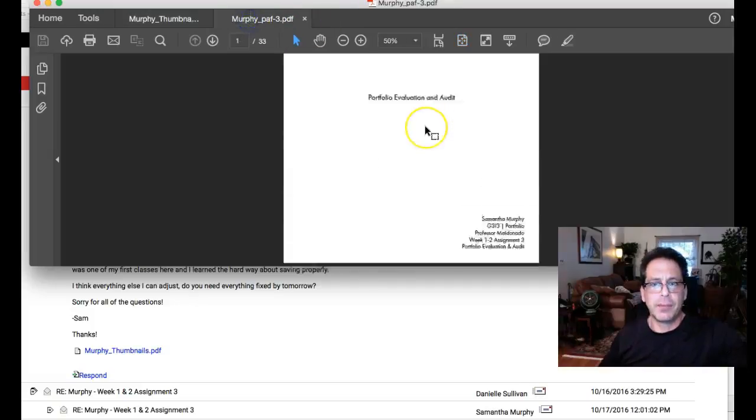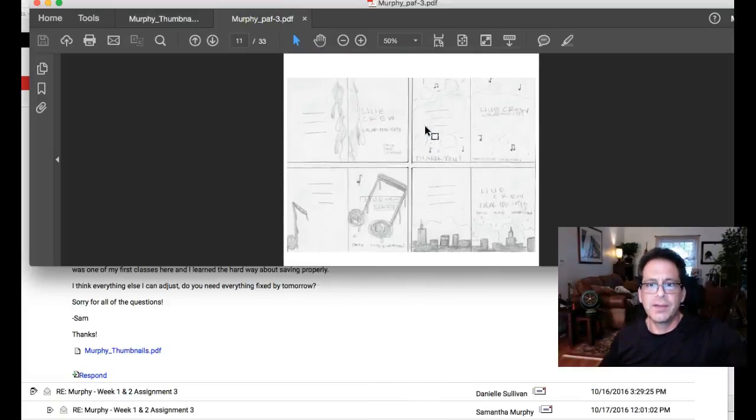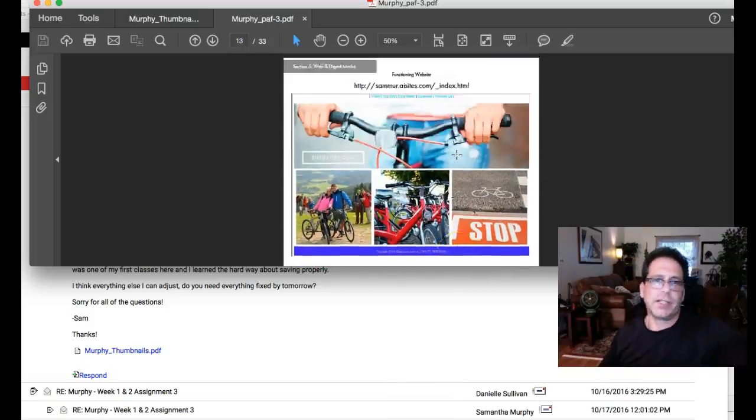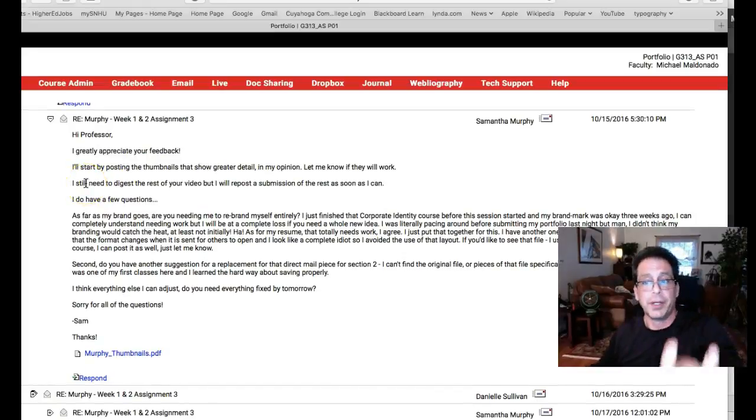Okay, and the first set of thumbnails, what was wrong with the first set? Not enough thumbnails. I'm just not seeing enough drawing. It just comes down to that. Remember, the more you draw, the more it shows you can think, and that's what we're looking for. Speaking as a hiring professional, putting the hat on as an employer, I can't take a chance on you based on what I'm seeing because I need to see more examples of your thought process.